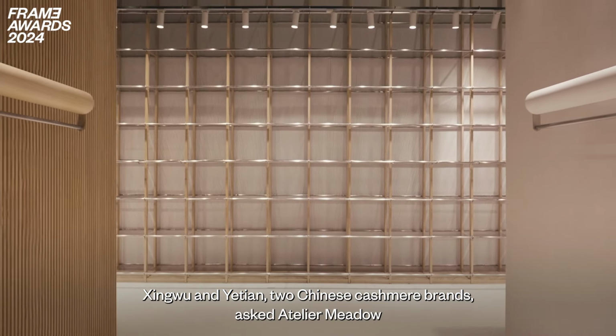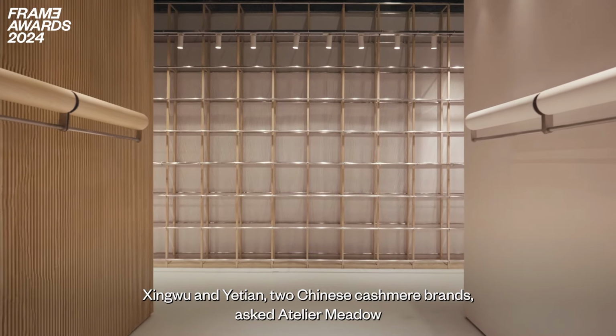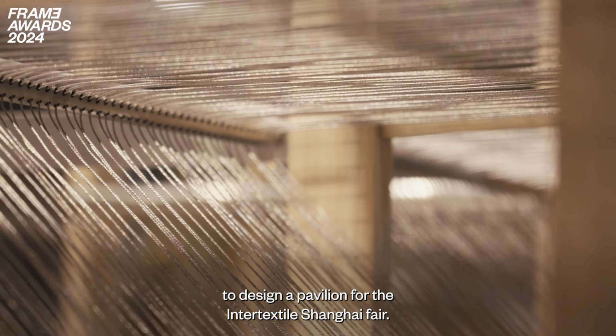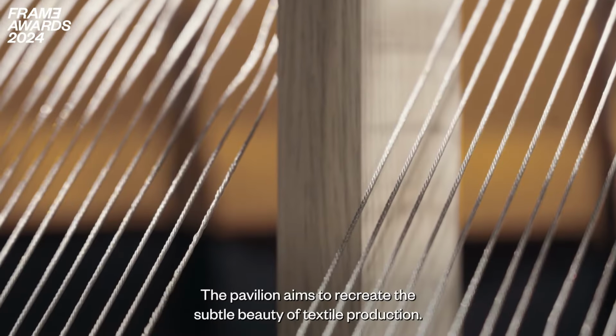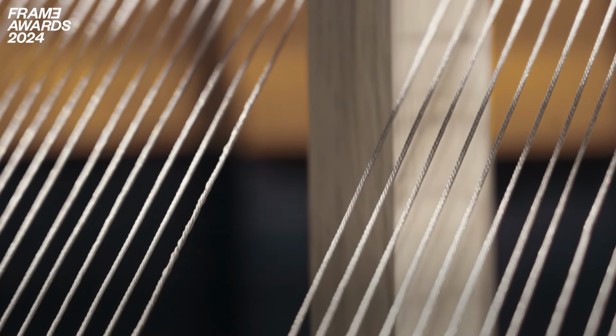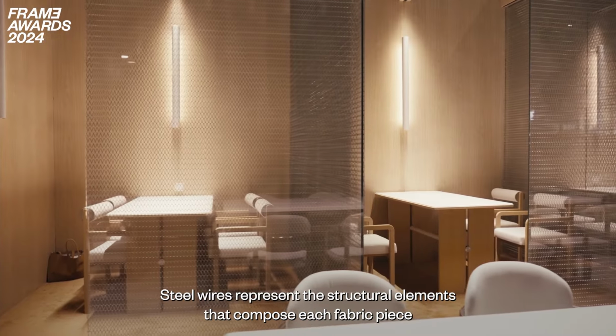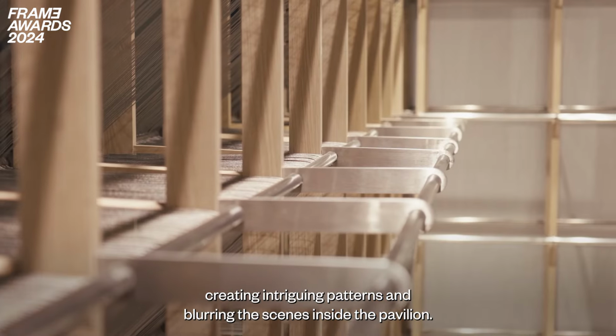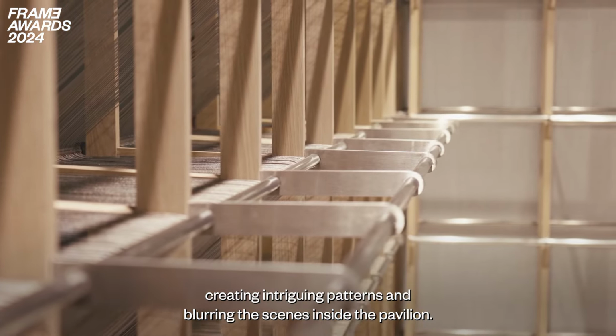Xingwu and Yetian, two Chinese cashmere brands, asked Atelier Meadow to design a pavilion for the Intertextile Shanghai Fair. The pavilion aims to recreate the subtle beauty of textile production. Steel wires represent the structural elements that compose each fabric piece, creating intriguing patterns and blurring the scenes inside the pavilion.